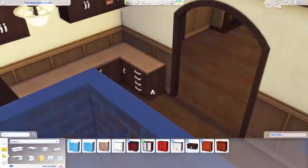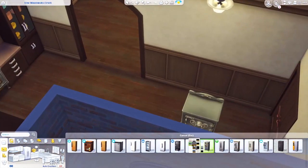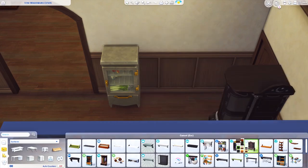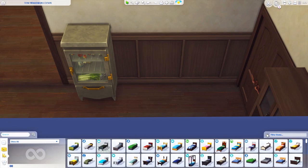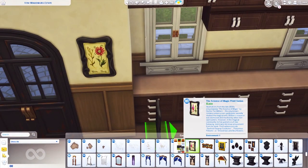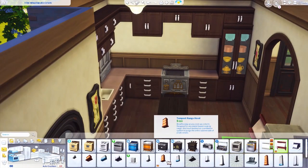But anyways, this is the kitchen, and it is pretty rustic. I think the house in general is, even though it's big and fancy, also rustic, and I wanted to keep it kind of cozy. I used a lot of items from Realm of Magic here in the kitchen. I used that little, I don't know what it's called, it looks like there's potions in there and stuff like that. I thought it was kind of cool looking and antique. There's a bit of a mismatching of furniture here and there, but not too much.